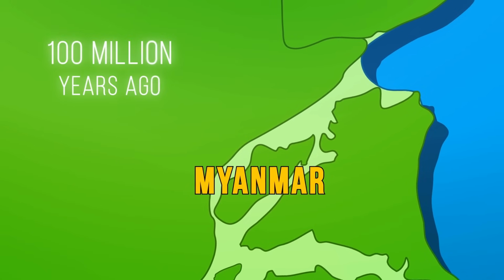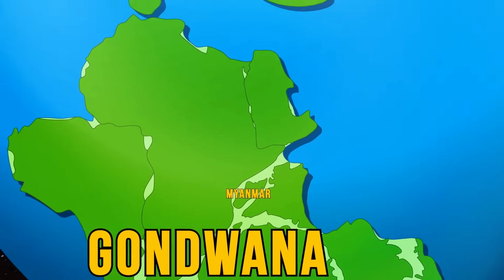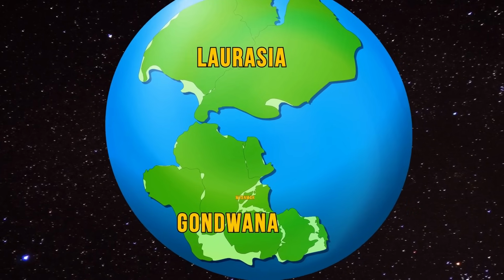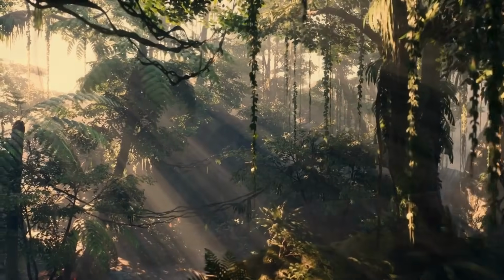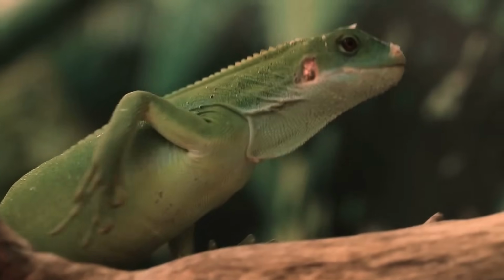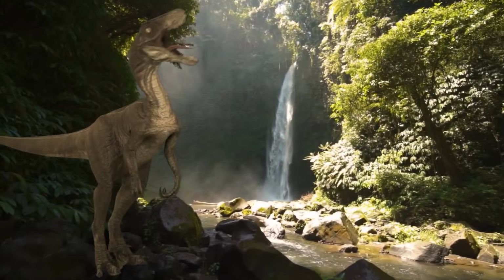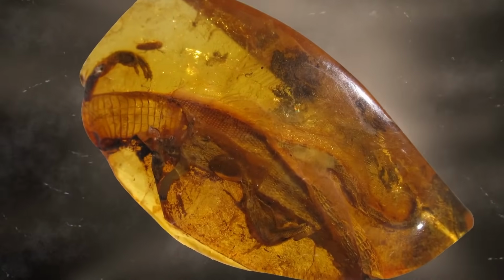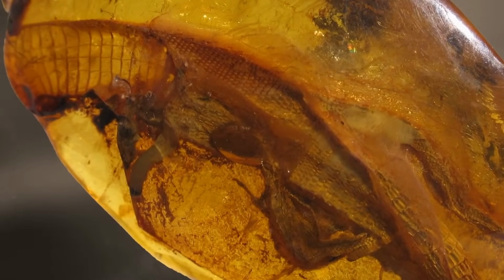Now, 100 million years ago, Myanmar was part of Gondwana, the great supercontinent. At that time, Myanmar wasn't part of Asia yet. But it was still lush with a great forest, which contained many species of lizards that lived amongst the undergrowth, hiding away from dinosaurs. Many of them have been stored within amber. This fact helped discover ancestors of geckos and chameleons.